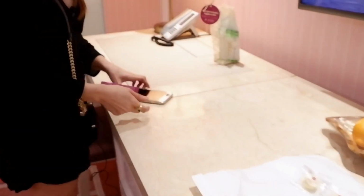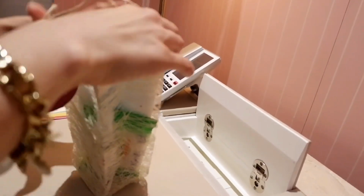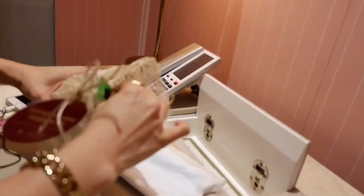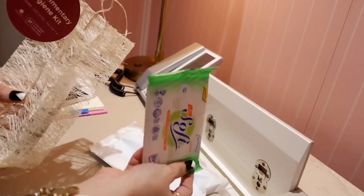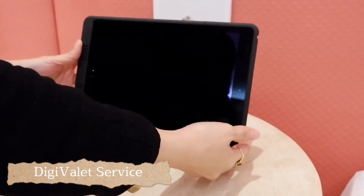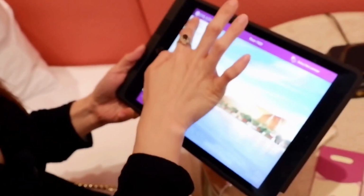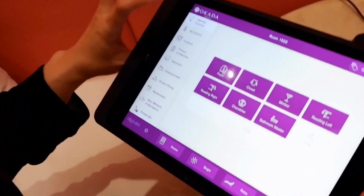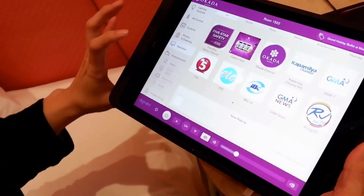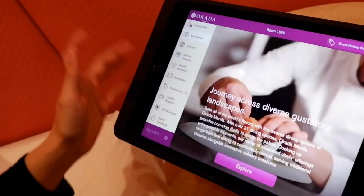And here, wow. We have a complimentary hygiene kit. So, there's a mask inside. Cleansing wipes, of course. We have a tablet. Oh, a tablet! You can control the lighting controls, AC, curtains, privacy and cleaning, television, entertainment. Restaurants, private dining. Oh, nice.